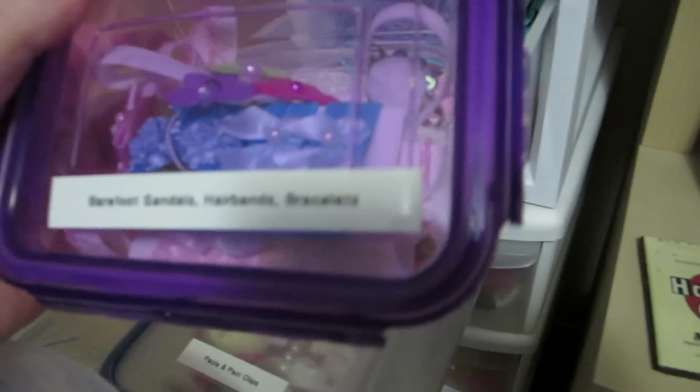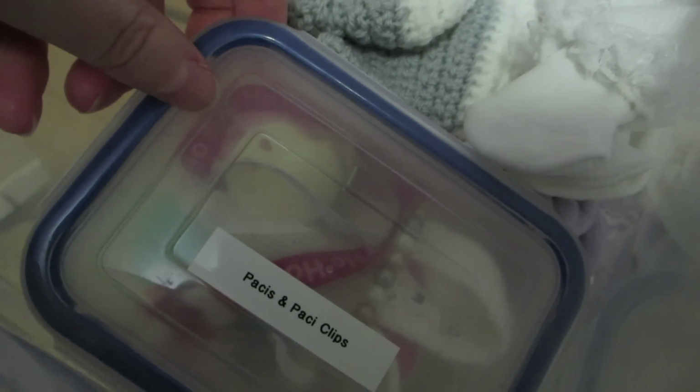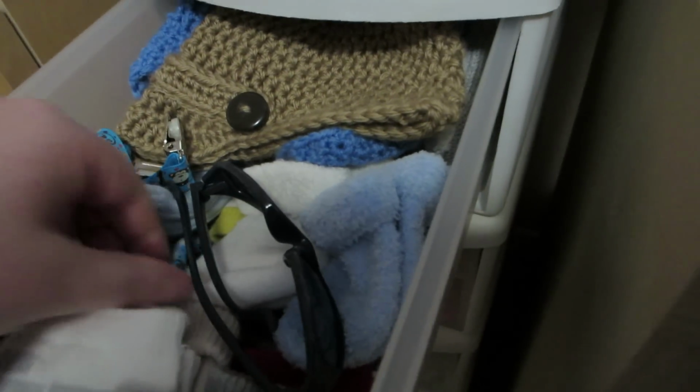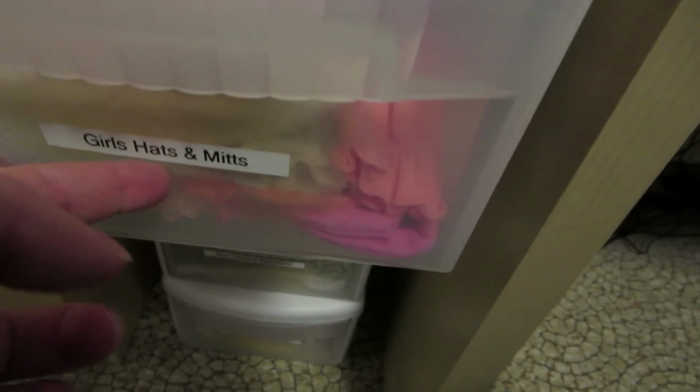So I bought these little containers. They're like food containers, and I've labeled them. This has her barefoot sandals, hairbands, and bracelets in this little box. And in this little box, it has her passies and passy clips. So it'll make it much easier to get those things out of there. Then I have the boys' socks, hats, and mitts all in here, as well as some mitten clips and sunglasses, which I don't know if I'm going to keep, but we'll see. And then this is the girls' hats and mitts.